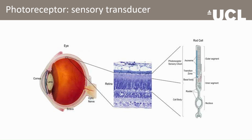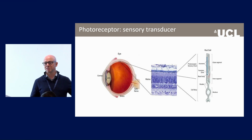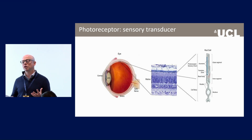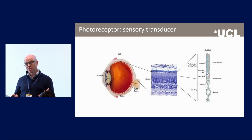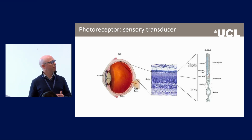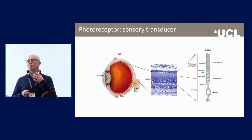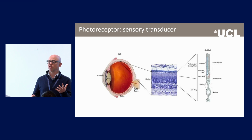And the rods and the cones, as you may be able to see, and I'm going to describe what's on some of my slides because I'm aware that many of you can't see what I've got up here, have a couple of different components which are important when we're thinking about therapies. They have the cell body, or what we call the inner layer, and then the outer part, which is the outer segment, where the process of turning light into an electrical signal happens.